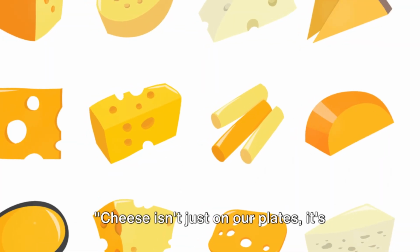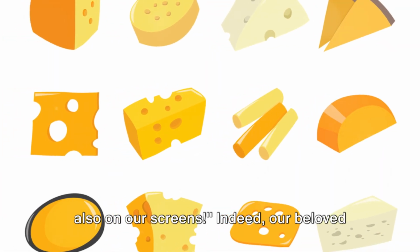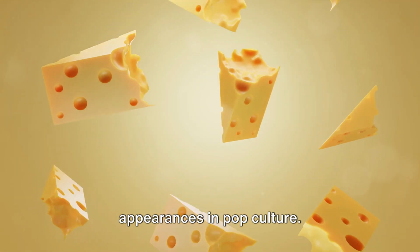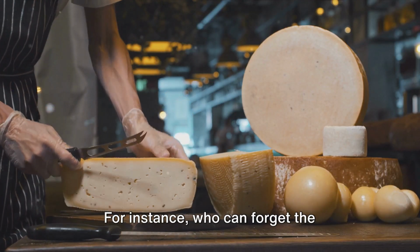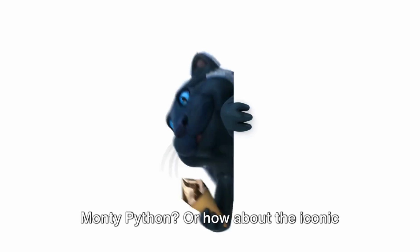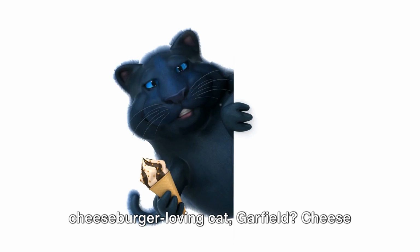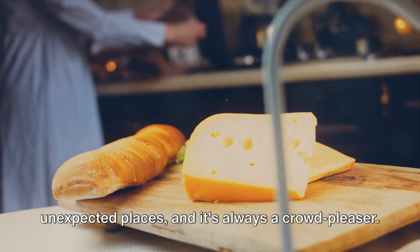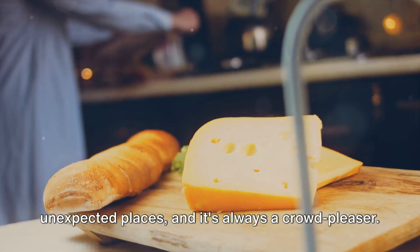Cheese isn't just on our plates, it's also on our screens. Indeed, our beloved dairy delight has made quite a few appearances in pop culture. For instance, who can forget the unforgettable cheese shop sketch from Monty Python? Or how about the iconic cheeseburger-loving cat Garfield? Cheese has a way of popping up in the most unexpected places, and it's always a crowd pleaser.